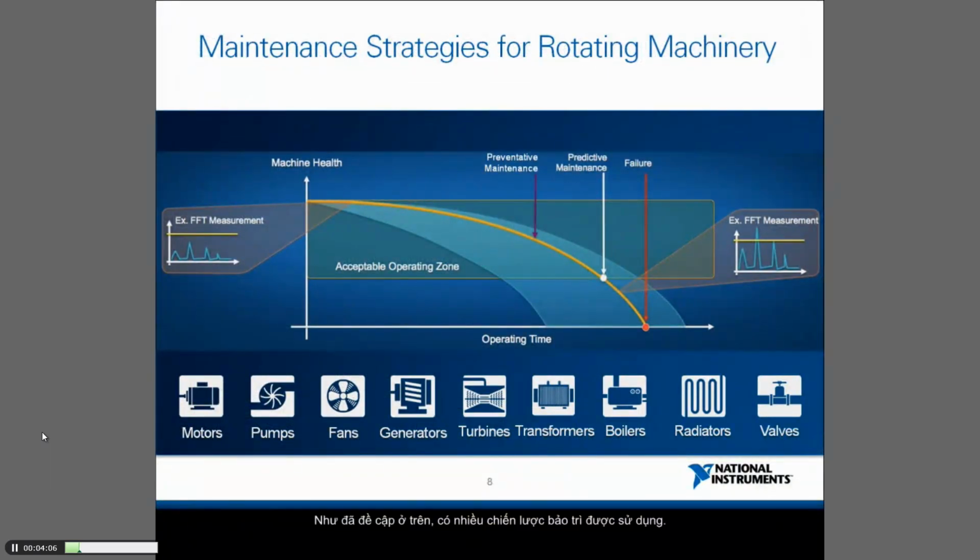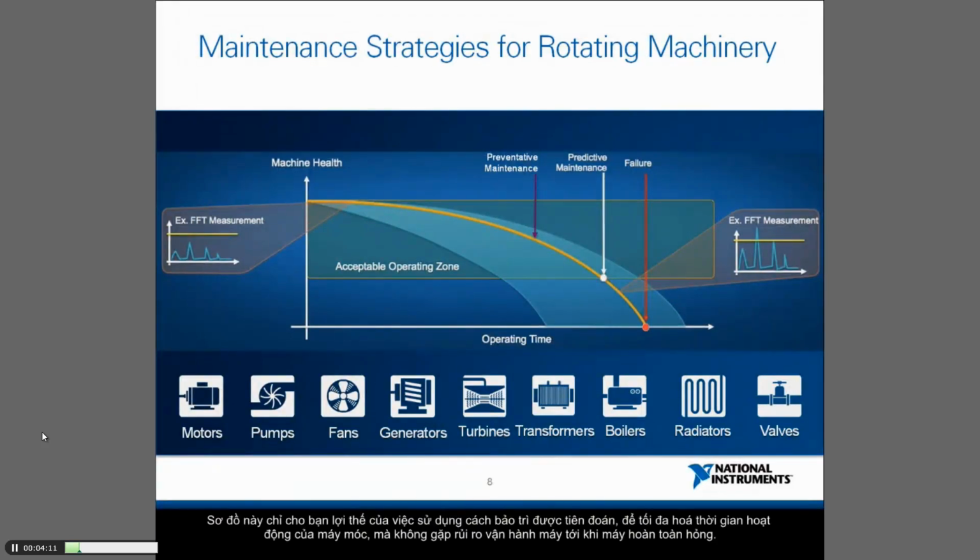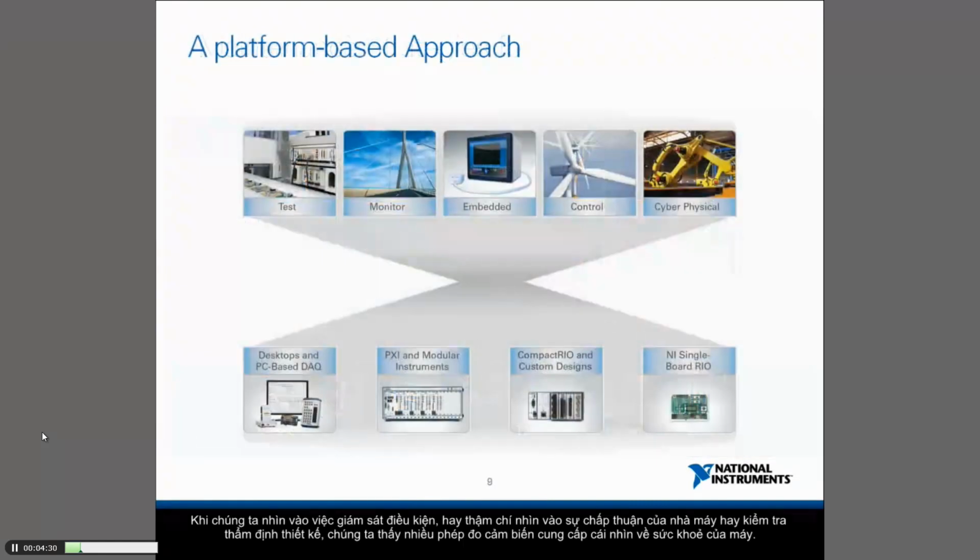As mentioned earlier, several maintenance strategies exist. This diagram aims to show you the advantages of using predictive maintenance to maximize the runtime of your machine without the risk of running into a complete machine failure. As we look at condition monitoring, we see several sensory measurements which provide the view of the health of the machine.